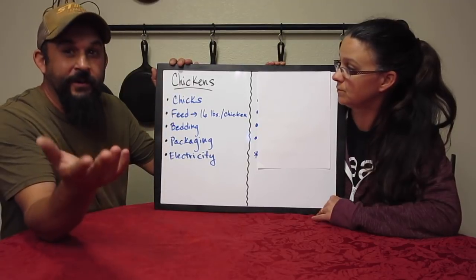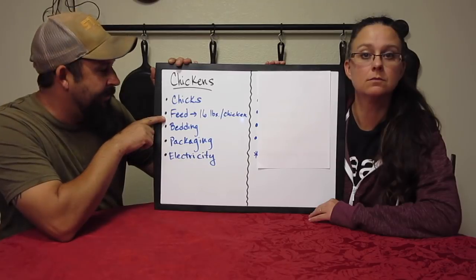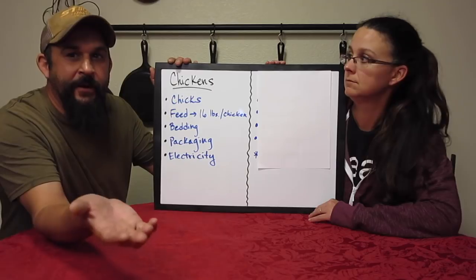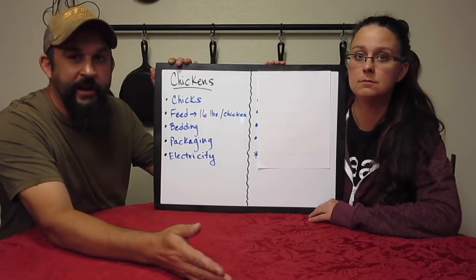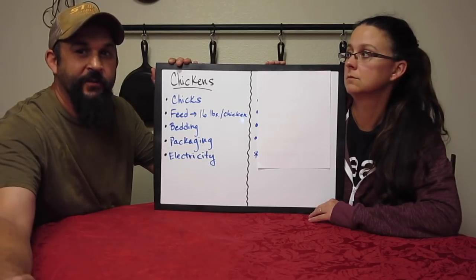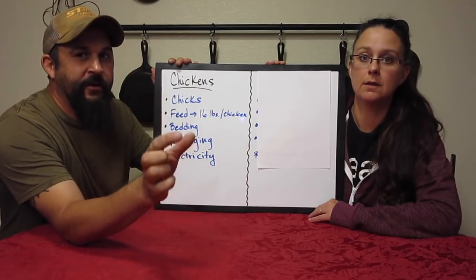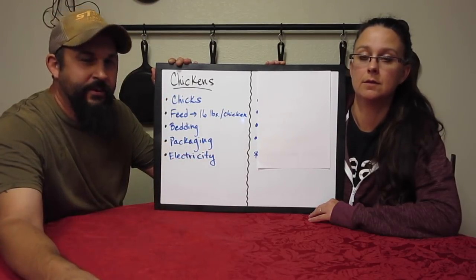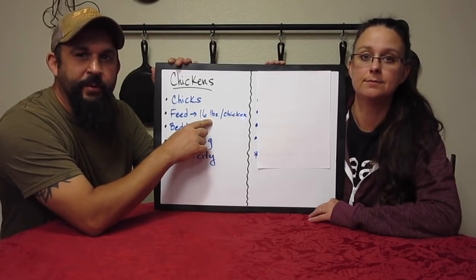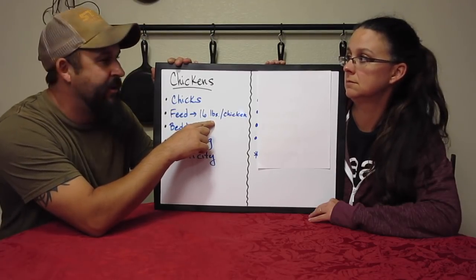So order your chicks. The next thing is feed. Now, we always do batches of 50 at a time, but it really doesn't matter. If you do 1 chick, it's going to eat a certain amount of food. If you do 1,000 chicks, they're still going to eat a certain amount of food per chick. When we raise our chicks, we figure to get them from day-old chicks to the size that they're ready to butcher is going to take about 16 pounds of feed per chicken. Per chicken. So when we do 50, it takes about 700 pounds of feed.